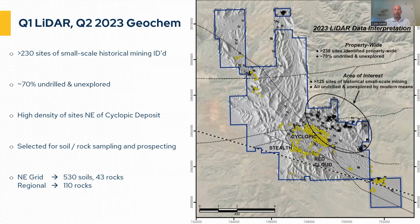After pulling this into the main project database and map in ARC, there's very little geochemistry. There's very little evidence of any modern-day compilation-based exploration done in this area. So it was a great candidate to run some initial soils. As you see at the bottom bullet, we collected 530 samples on lines oriented sort of to the northeast-southwest. And wherever we couldn't collect soil, for example, where it was all outcrop, we took a rock chip sample, so 43 rocks were also collected.